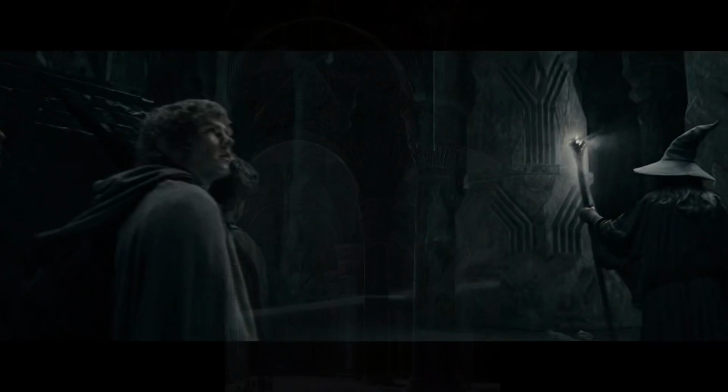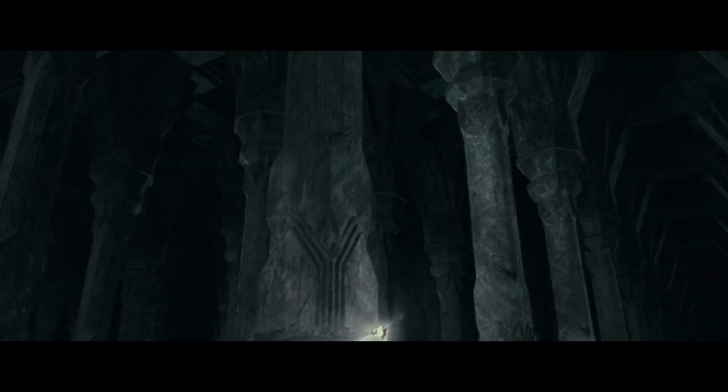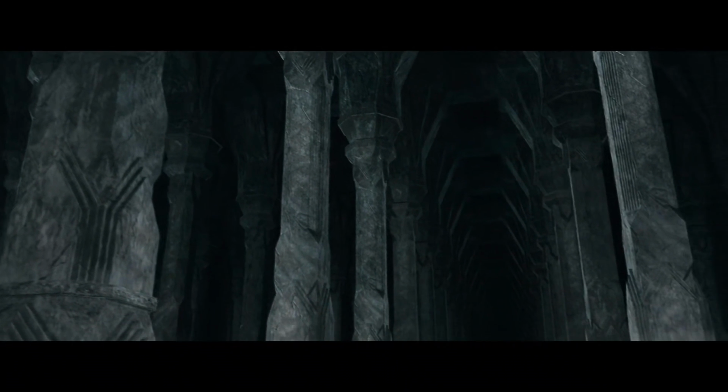Behold, the great realm and dwarf city of Dwarrowdelf.